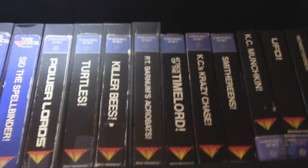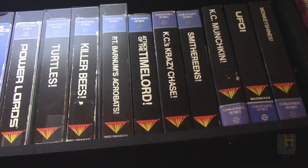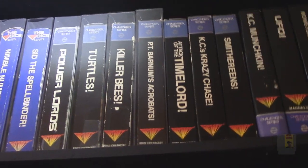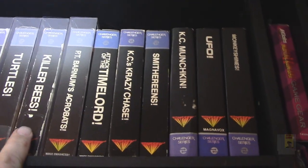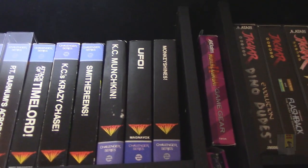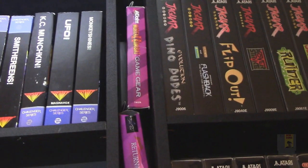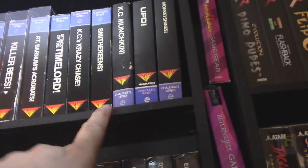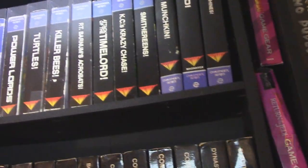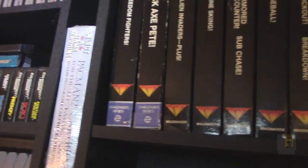Alright, and we have the Challenger series. Now, these Challenger series up here with the blue band on the top, these are some of the more rare games. Power Lords being the rarest game on the whole system. Turtles, Killer Bees, both very rare games. P.T. Barnum's a little bit. And then you get to Casey's Crazy Chase, not very rare. It's actually fairly easy to find. And then Smithereens, and then we go to the other Challenger series here with the blue band on the bottom, which came out before these. I don't know why they changed the level on where they put the band. So there's all that.